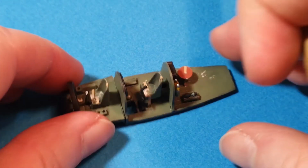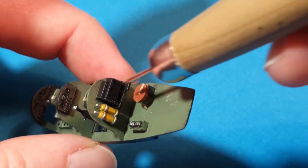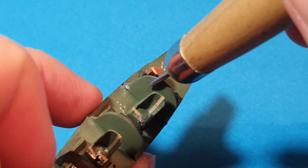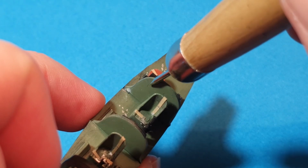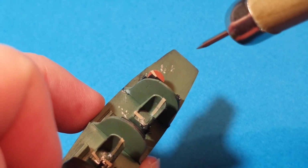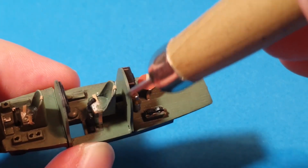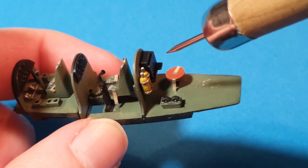Now for the parts where I think Hasegawa could have done a better job, and the blaringly obvious one is this section here, and the fact that I had to fill in that massive gap there. In fact, if you look closely, you can still see a little bit of a crevice in there. What baffles me is why they didn't just mold the panel itself and then the radio as a separate part which you could glue on.